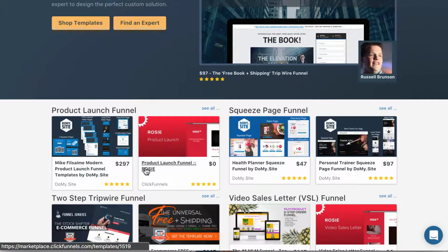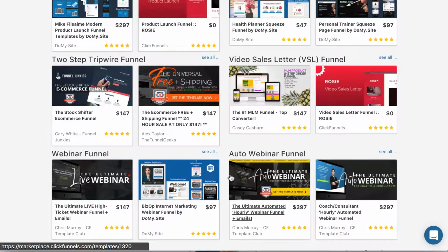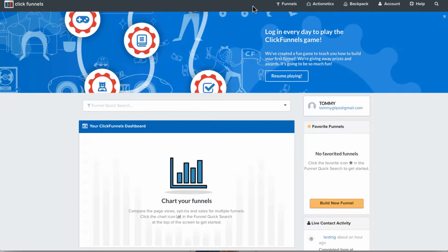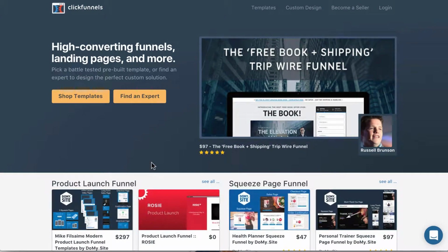And instead of paying a designer, you can weigh the pros and cons of just paying a one-time fee to use somebody else's template that they've already gone through the effort of building for you. Okay, so if you saw what I did there, let me go back just in case you might not have seen it. So I went under funnels and then I went to funnel marketplace. Okay, and that brings me here.